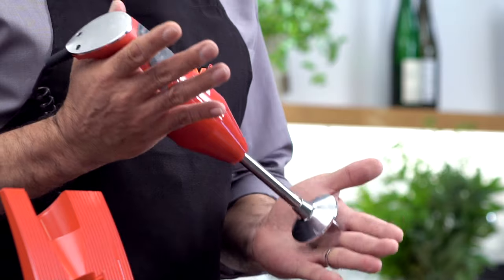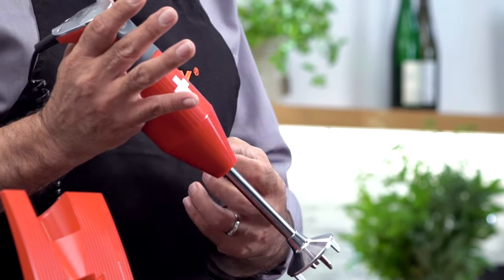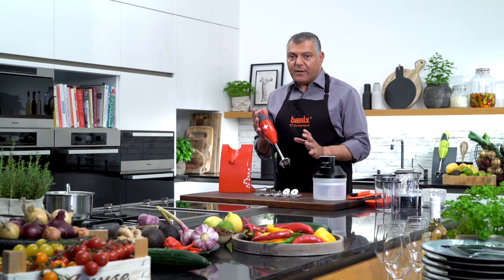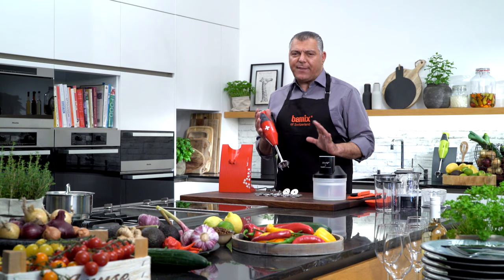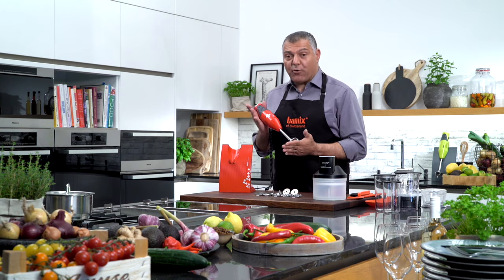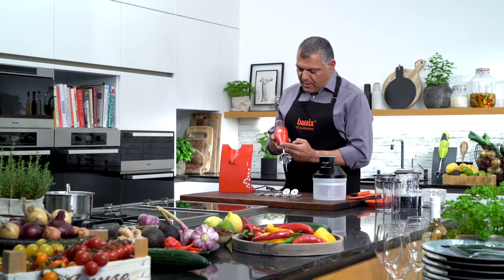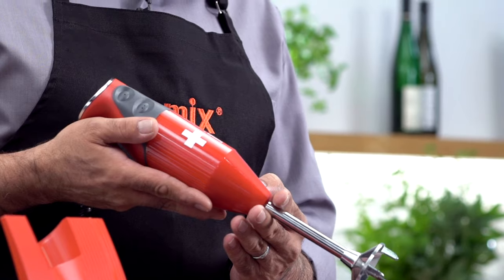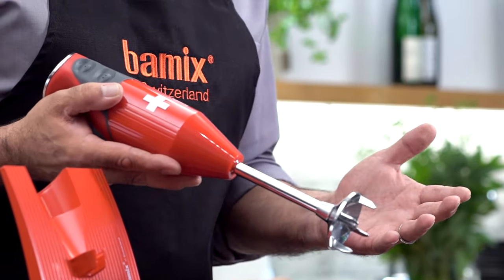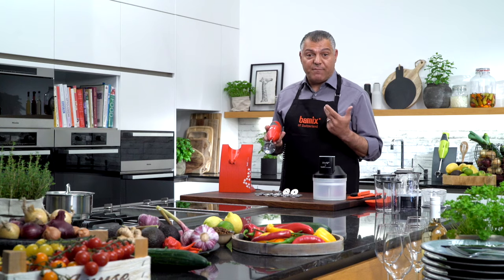So this machine has got an AC vortex creating power motor, which is very unique. It's completely different than any other hand blender you find in the market. And this is basically the original. So what you see here is very simple: a hand blender, which is doing a lot of tasks in your kitchen. It can replace many other kitchen appliances, and that was the purpose of the inventor.